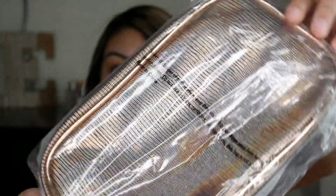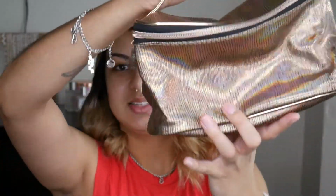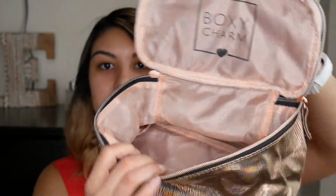First thing out of the box, it looks like a makeup bag. So this is almost like a golden rose gold. So this one is set to be $20 and it's a BoxyCharm exclusive is what it is saying. So it comes on the package. And I don't think I have any makeup bags, so this is perfect. Look how cute that is. So it's a perfect travel size bag, just for whatever you need on the go. And you open it up, looks just like that. It says BoxyCharm. That is very cute. So this is set to be $20. That's already supposedly the half price of what we pay, the $21 covering that.